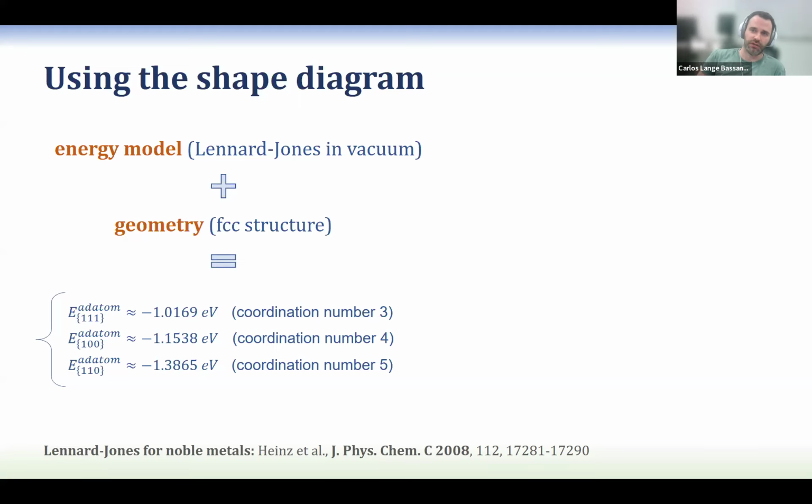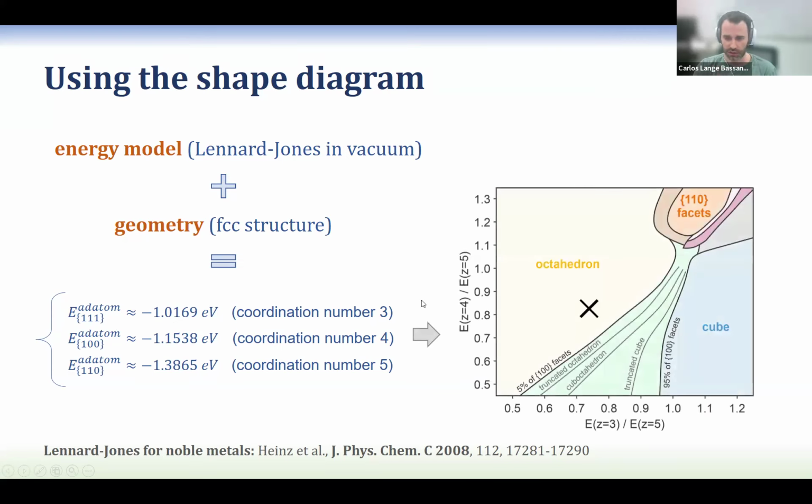Geometry here for me is the FCC structure, and of course, the shape diagrams that I showed to you are only for FCC. With geometry and the energy, now it's just some basic vectorial calculus. I can estimate the energy of adatom nucleation. Here I'm considering this Lennard-Jones for silver, and we input that in the shape diagram. It tells us it's an octahedron. So that is from the shape diagram.